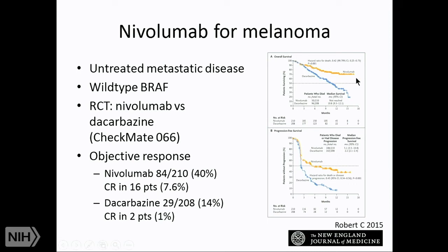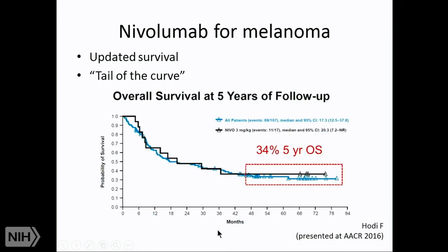which you can see here in the survival curves. So nivolumab is the yellow line, and you can see that it starts to flatten out. And dacarbazine, like every other chemotherapy we've ever studied, is on its way down to zero. And again, this is only 15 or 18 months. If you were to extend this out to 36 months, this hits zero. This hits zero at about 16 months, and this is still going at 30%. So objective responses with some CRs. You can see this tail of the curve here. So 5-year overall survival of 34%.